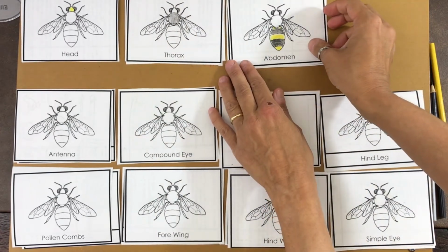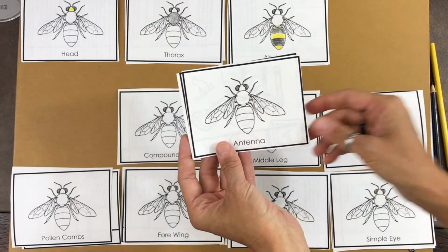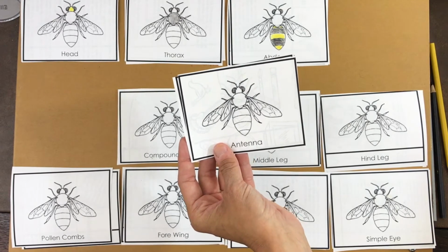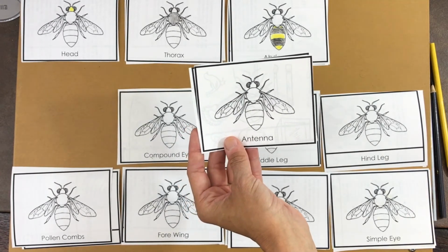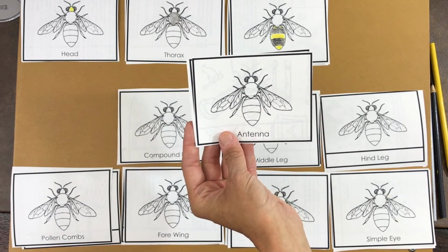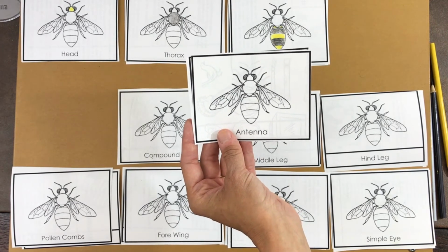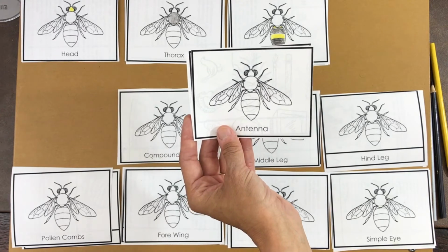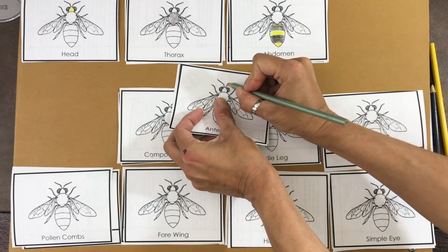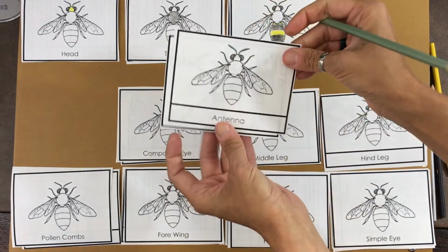Okay, now the next one we're going to color is the antenna, and it has two antennae, so we call those antennae. And remember that these help the honeybee sense things. So they move around in their head, and it helps them touch and smell. There are the antennae.